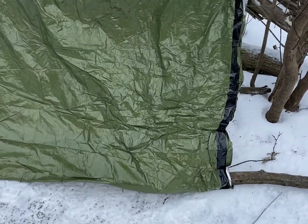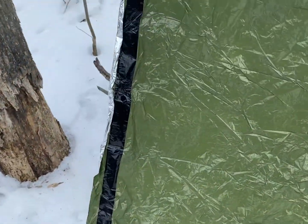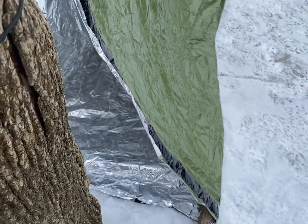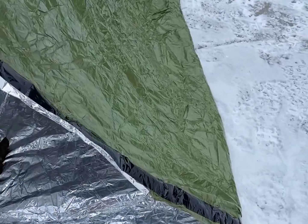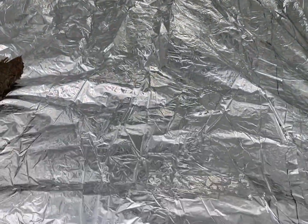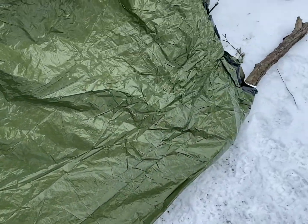Okay guys, and just like that, you have your emergency tent set up. This thing is definitely not a camping tent kind of deal. Much too small, but that's not what this thing is made for. This thing is made so that if you get stranded out in the woods, you can quickly set it up and you have yourself an emergency source for shelter. Overall, that really didn't take too much time here.